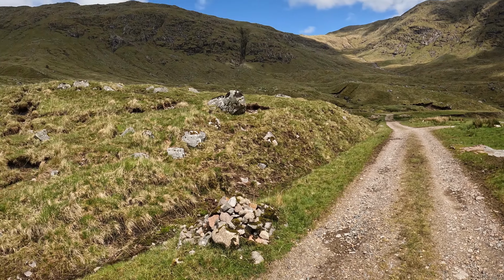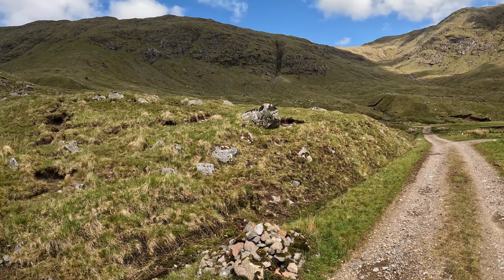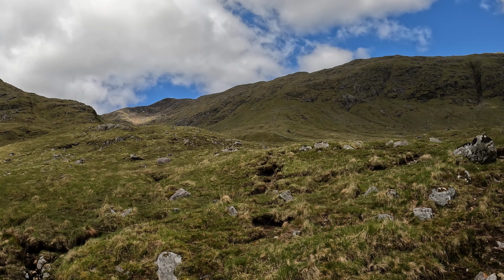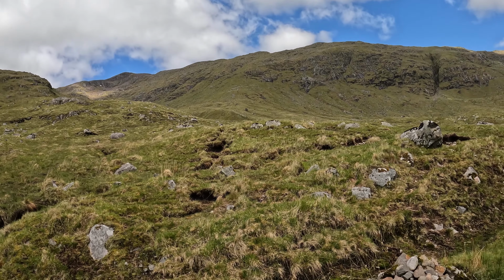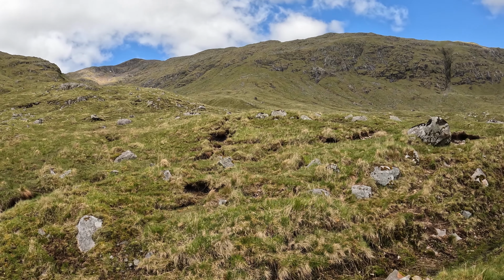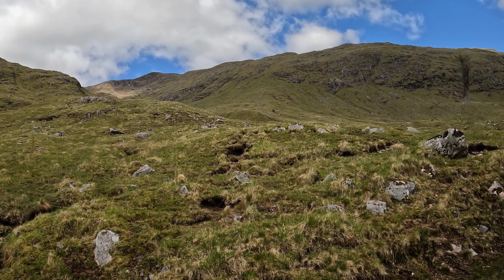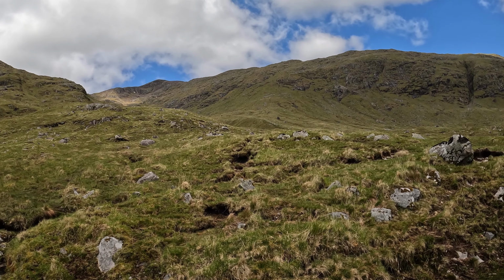So we've reached the end of the loch here. Now we're going to look at cutting up left towards Ben Cruachan. So nice little rest there, get our breath back, and the climb starts now. So next one will be somewhere up Ben Cruachan. I'll see you there.